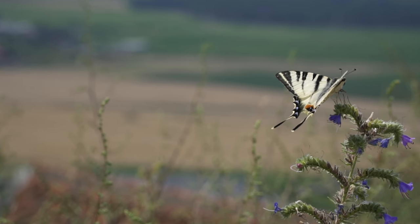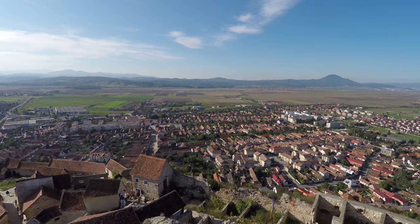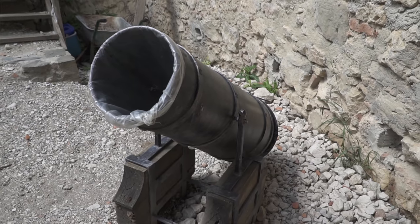So this fortress was actually discovered in the 13th century. It was built by the Teutonic Knights. I think that's how you pronounce it. Pretty much to protect all the Transylvanian villages because it's such a high viewpoint. You can see everything around you. Beautiful panoramic views. You can feel how old it is here. It's very cool. That's the cutest trash can.